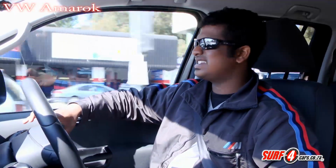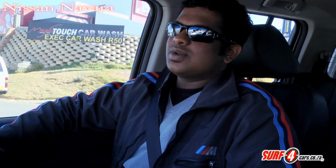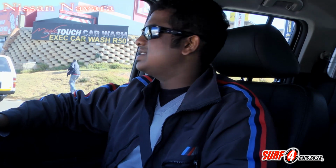But let's see what the Navara is like. The tough Navara. So when we asked Nissan South Africa for a Navara to use in this comparison test, they told us that shootouts are not their thing. So we gotta wonder, were they a bit concerned that compared to the Amarok and the Isuzu and the Foton it wouldn't be that good?